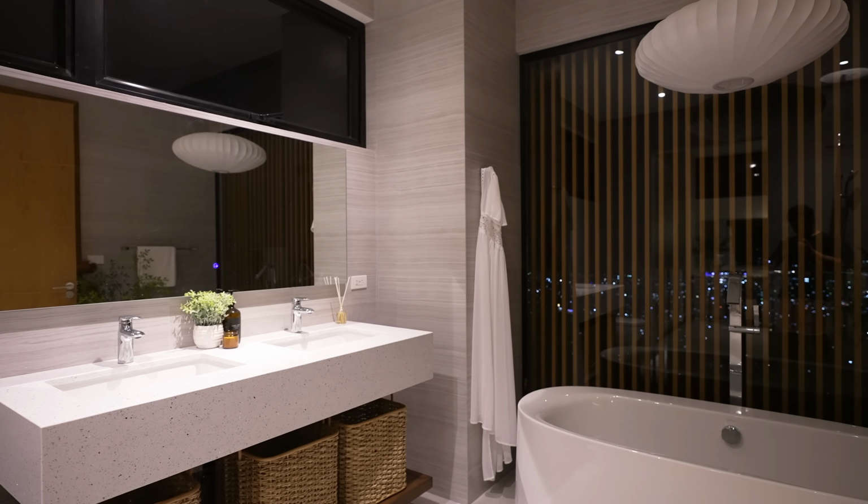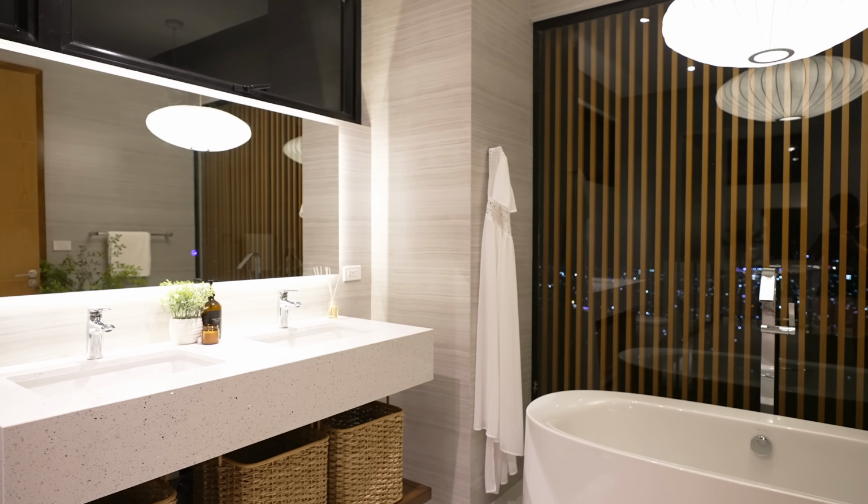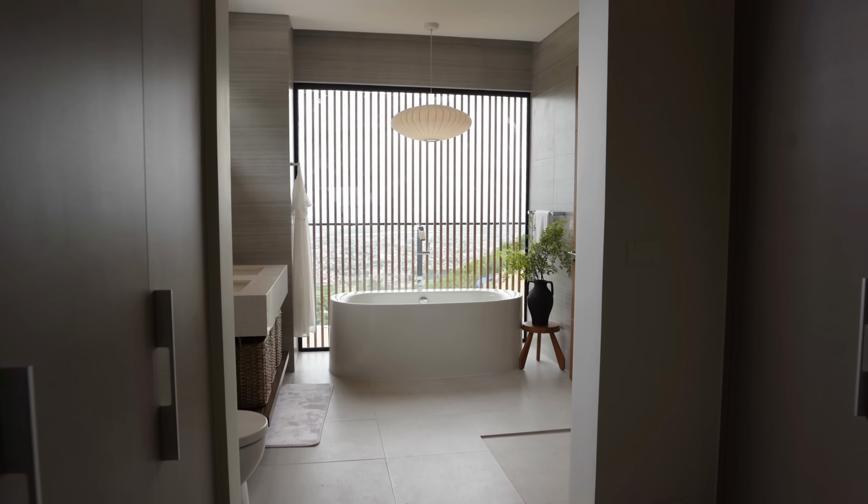So if you notice, the entire bathroom area is bathed in soft light. We have a lot of cutouts everywhere. Meron tayo dito, meron dyan, meron pang sa likod. Just so that when you wake up in the morning, feel refreshed ka na agad with this type of lighting.